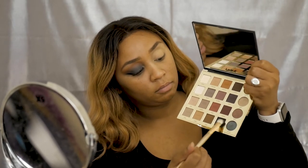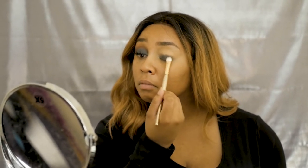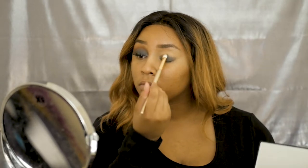You know, gotta bounce that thing. Bounce with me. All right, now she's showing off the palette. So, she's about to get this little blue, navy blue color. Put this on the eyelid. Okay. I see you. I'm assuming she got more of the same color because she definitely ain't showed us. But, you know, whatever.